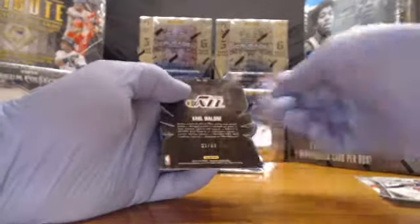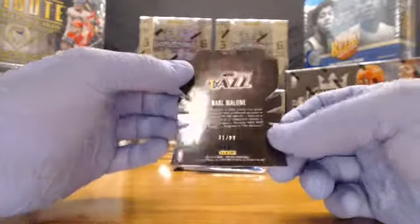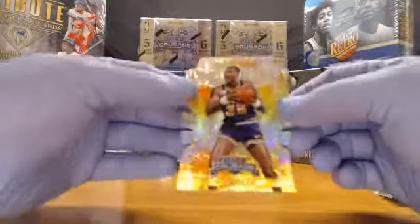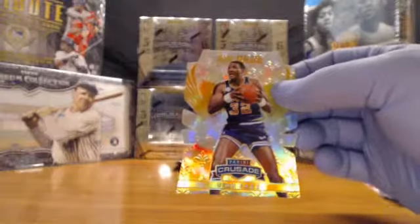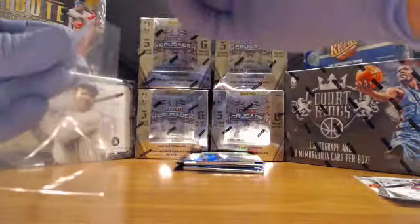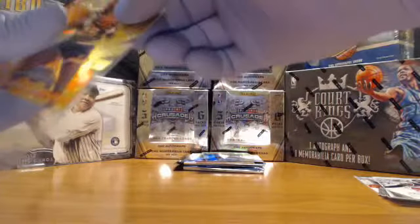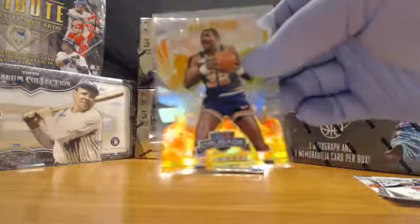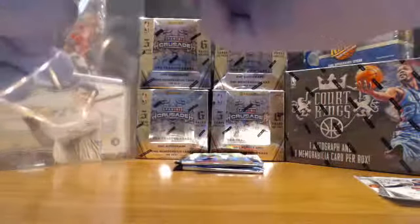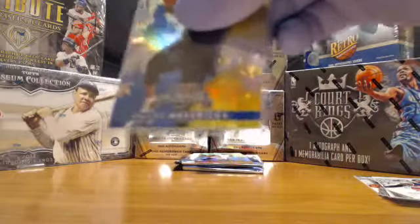Ooh, this is a nice one. A Karl Malone die cut for the Jazz. 21 out of 99 for the Jazz. Nice die cut. There you go. That goes to GLT20. Nice hit for GLT20, man. A Karl Malone die cut. Mailman. Boom. Nice hit. Loving it, man. Loving Crusade, bro. Can't wait to get into Court Kings either.